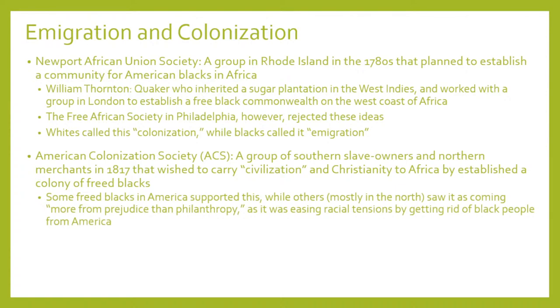So some free blacks in America did support this. Others, largely in the North, saw it as coming, quote, more from prejudice than philanthropy. In other words, it eased racism by getting rid of an entire race. It's like, hey, we can't be racist against black people if there aren't any black people around.